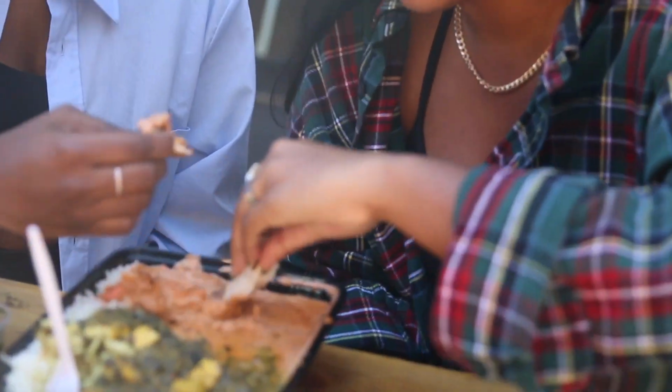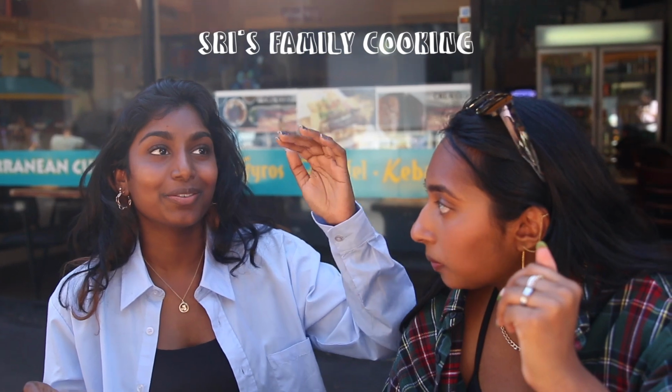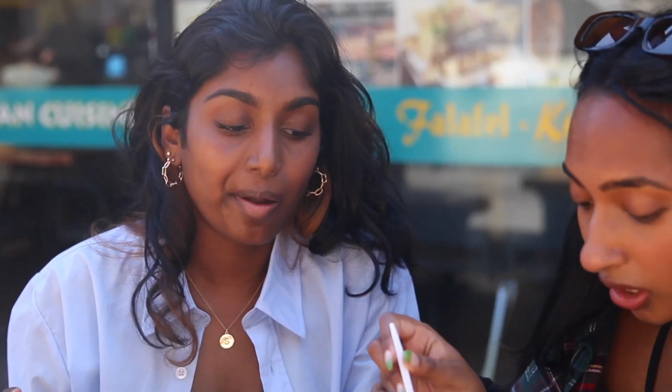This looks very, very creamy. Like a lot of heavy taste. Cheers. In terms of authenticity, it's like my parents' food, right? And then like Indian restaurants, and then like this. I don't think it's very authentic. Can I just try the chicken on its own? Yeah.